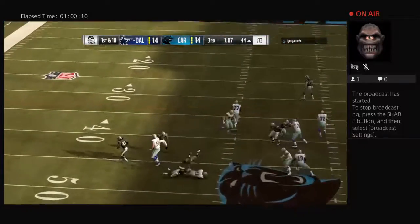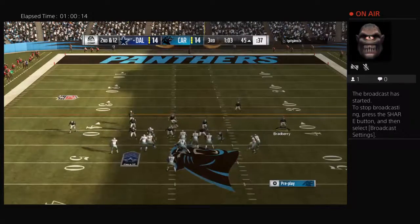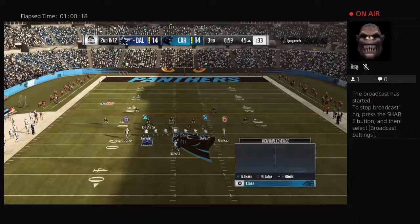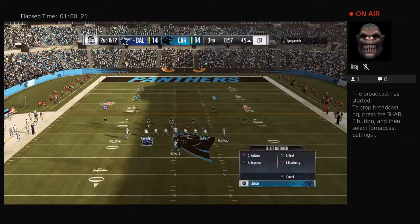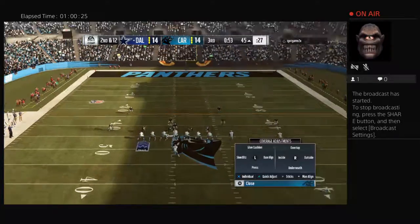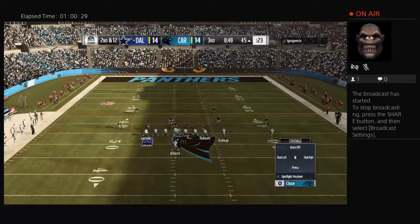They go to Elliott again. And this time the yards won't come so easy as they'll, in fact, tackle him behind the line. That's going to go as a loss of 2, and it'll be 2nd down. Here you go, 46.